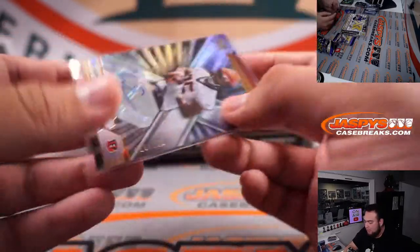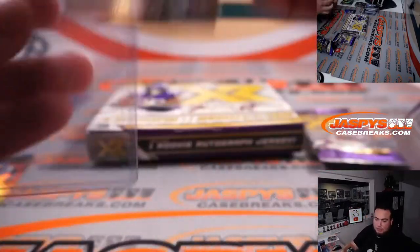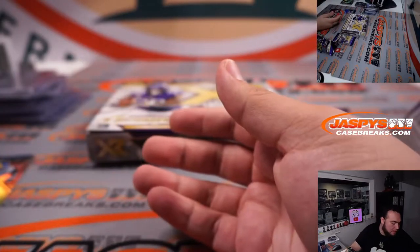Chris Evans to 199. Bengals, part of the R&B, spot 5, Tyler.